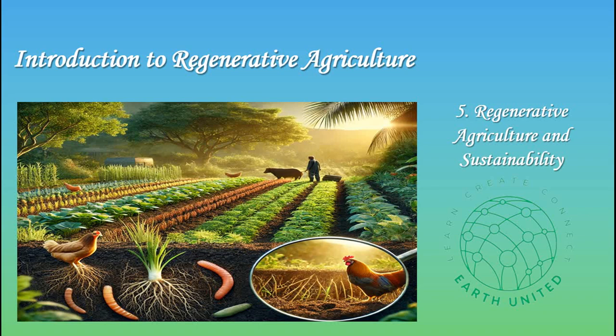And even beyond labels, I think it's important to get curious and ask questions, right? Talk to your local farmers, visit farmers markets, and really understand where your food is coming from. Absolutely. The more informed you are, the more you can drive that demand for regenerative products.